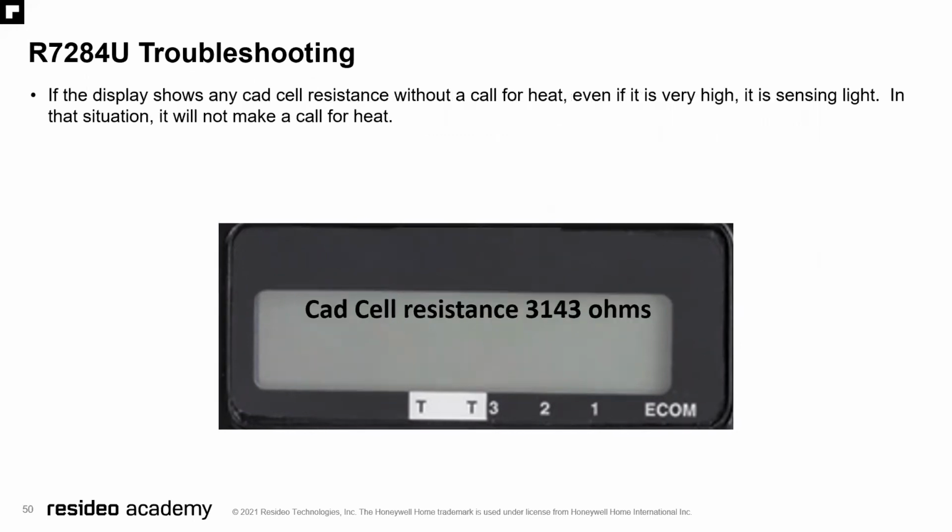Next on the display in the troubleshooting, this can be an important one. If the display shows any CAD cell resistance without a call for heat, we all know that it's sensing light for some reason, somehow. And when you get something like this, where it says the CAD cell resistance is high, it's not going to make a call for heat, but it's also a pretty good sign that you need to find out where it's sensing or why it's sensing an outside source of light, which could cause it to read like that.